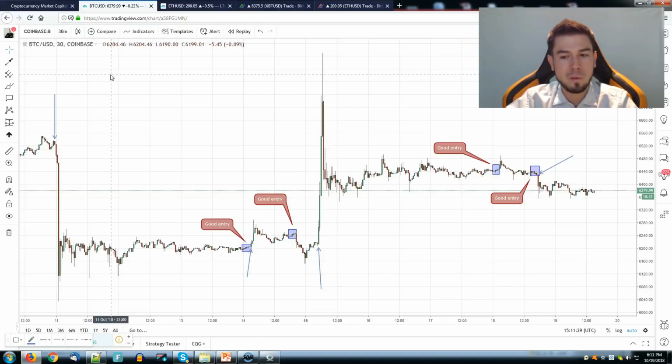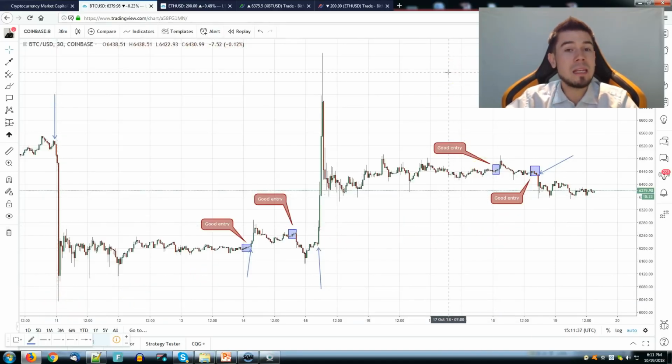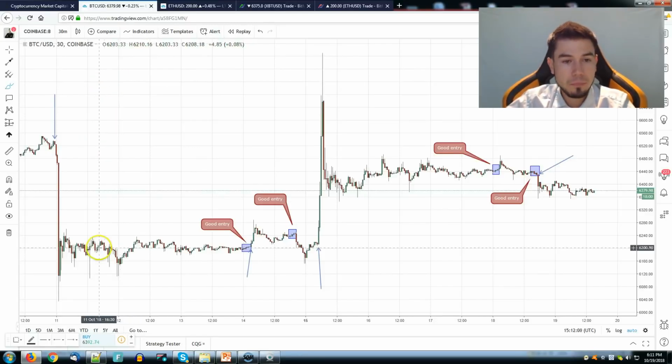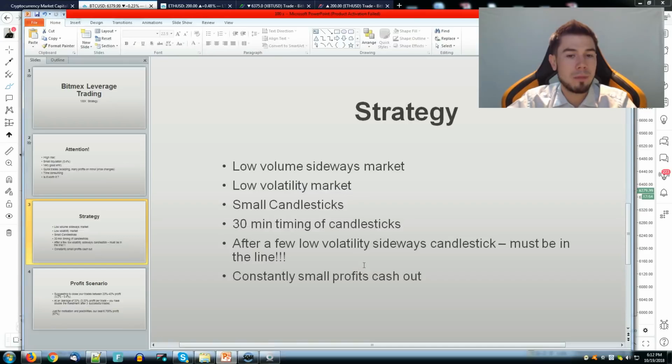We look at a chart. This is for about 8 days because it's from the 11th till today, the 19th. So in 8 days, 4 very good entries. This is not happening every minute, every hour, every second with a 100x entry. Please consider you might not have an entry for a few days, especially when you have a highly volatile market. Great. So what happens? Like I said, we're going to go back. Low volume, sideways market, low volatility, small candlesticks.